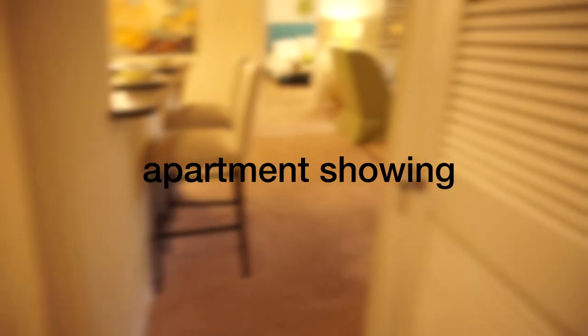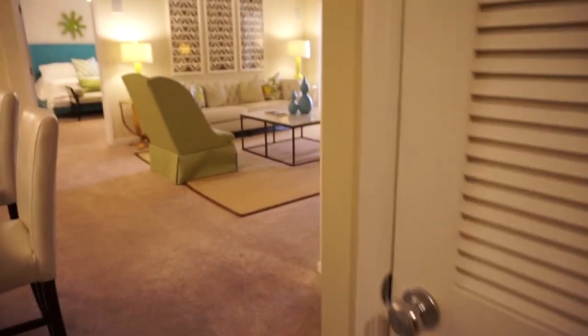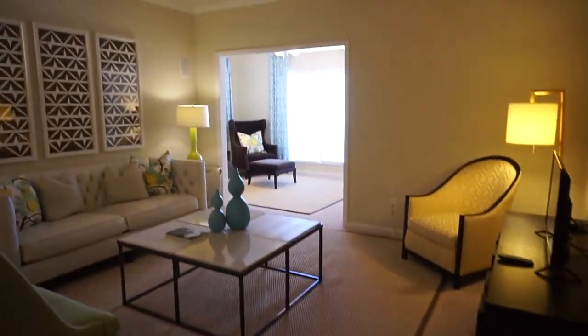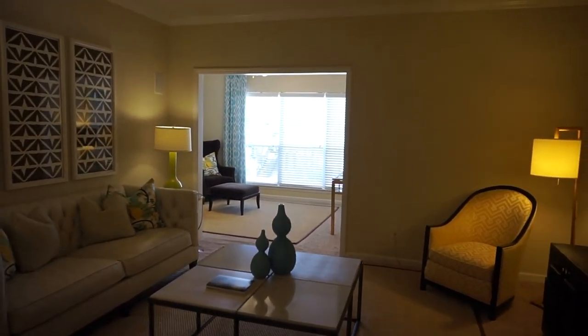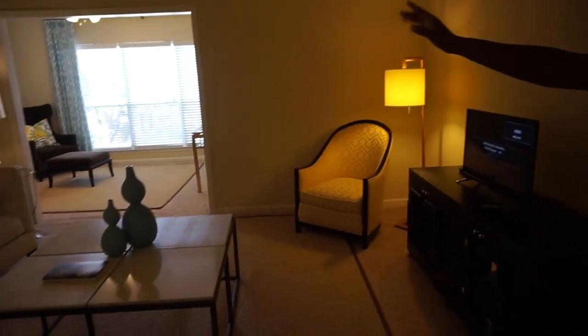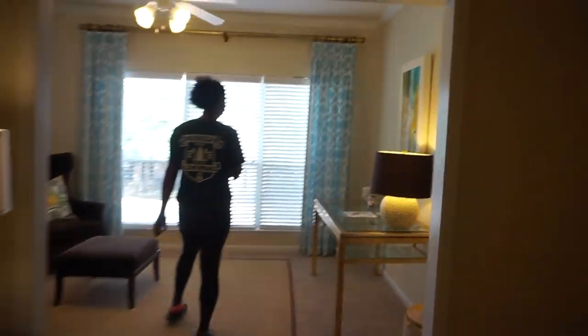So here's a little coat closet right here, as soon as you walk in. Go ahead. I know y'all ready to walk in. Oh, I love this. Look how open. So this is the living room. That's your sunroom. You also have a closet in there. In the sunroom? Yes. No, this is the living room. That's the sunroom right in there. So you can go through there and to the left.